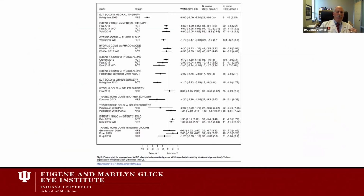And what I want to show is this graph. So this graph shows the individual procedures, I know there's a lot here, but these are all compared to the clinical trials, of which there were reasonable numbers that had some sort of comparative control group. And the line down the middle would show if the addition of the MIGS device was to the right or to the left in terms of how much more effective it was.